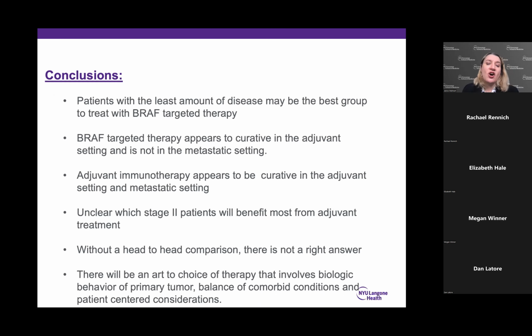And finally, there's an art to choice of therapy. And that really involves looking not only at the biologic behavior of the primary tumor, but patient-centered considerations and balances of comorbid conditions. I think that's my last slide. And if I have a minute or two, I'll take some questions.